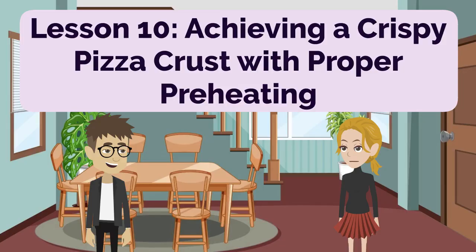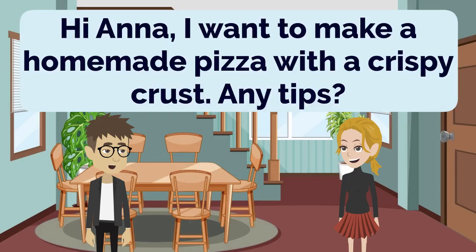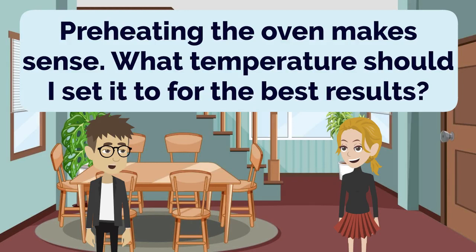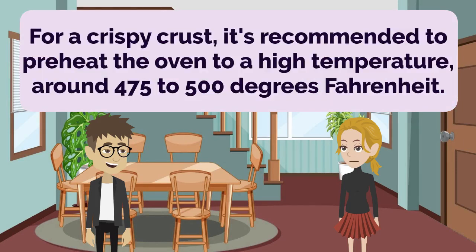Lesson 10: Achieving a crispy pizza crust with proper preheating. Hi Anna, I want to make a homemade pizza with a crispy crust. Any tips? Hi, John. To achieve a crispy crust, make sure to preheat the oven and consider using a pizza stone. Preheating the oven makes sense. What temperature should I set it to for the best results? For a crispy crust, it's recommended to preheat the oven to a high temperature, around 475 to 500 degrees Fahrenheit.